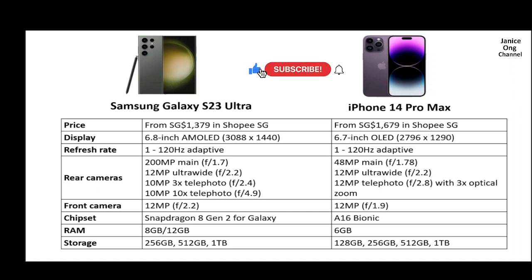Now let's talk about the RAM. Samsung Galaxy S23 Ultra 5G has a larger RAM size of 8GB or 12GB, which is better for playing games and all other things that you want to use. Apple iPhone 14 Pro Max only has 6GB RAM. So in terms of memory, Samsung Galaxy S23 Ultra has a bigger memory size of 256GB than Apple, which only has 128GB.